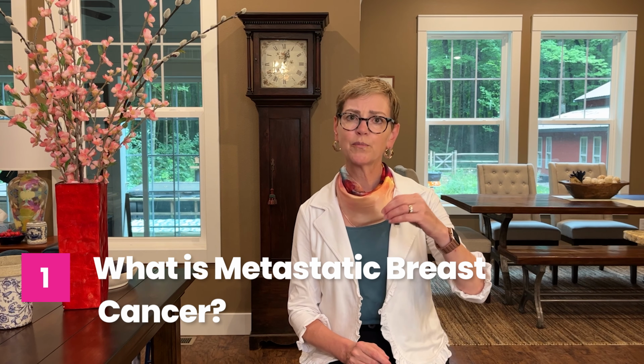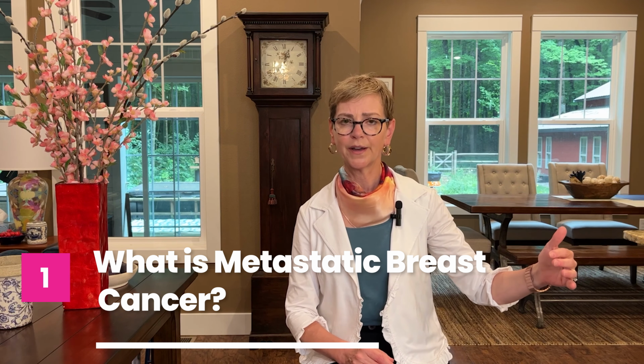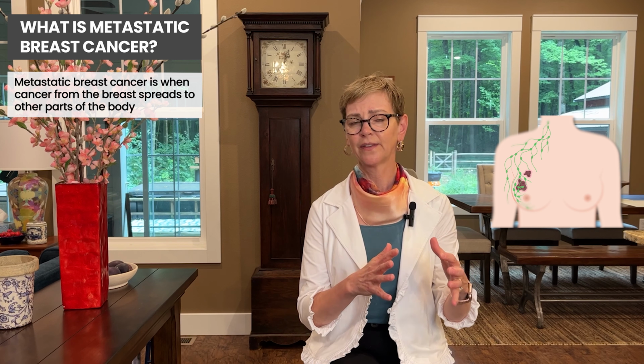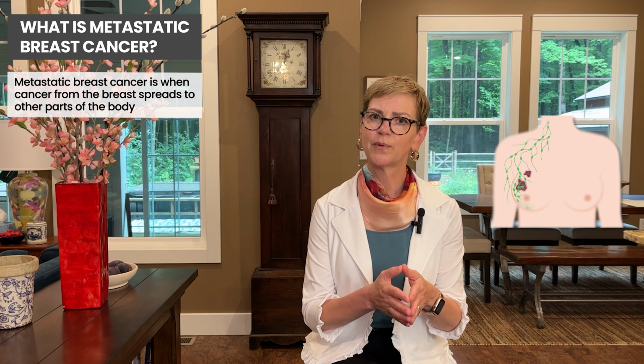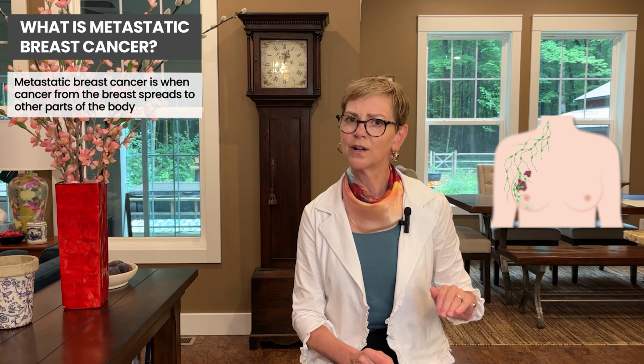So metastatic refers to cancer that has spread from the primary site, in this case the breast, to other parts of the body, not the lymph nodes. The lymph nodes are regional disease. So it's kind of puzzling when people see their pathology report and the lymph node has a metastasis in it. That's not what oncologists mean when we talk about metastatic breast cancer.